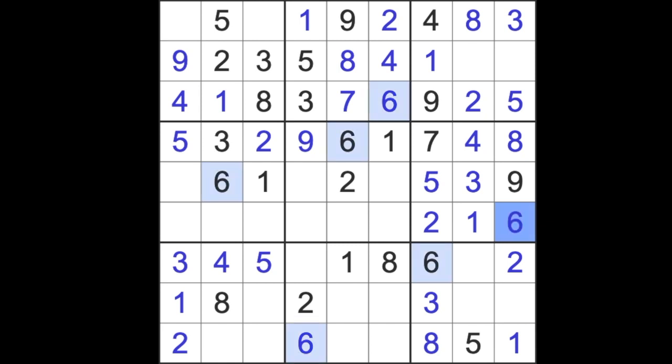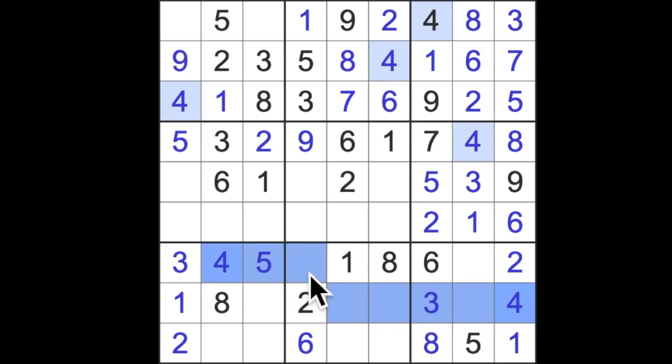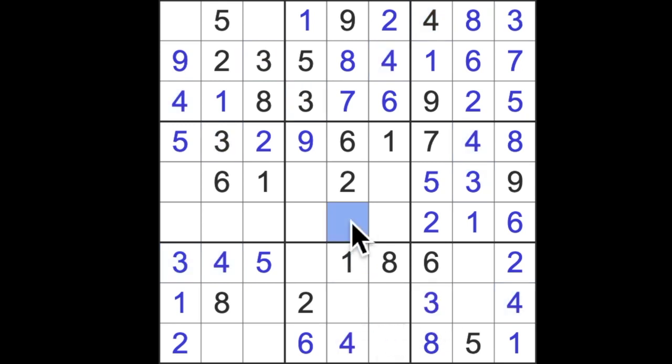6 is our digit here. 6 blocks up here. That will be 6. That will be 7. Last number to place down here looks to be a 4. 4 across here, and down here means that that's a 4. 3 blocks this square, that puts a 3 here, and I think it's a 5 we need for this column.